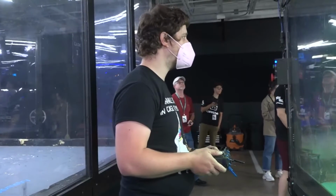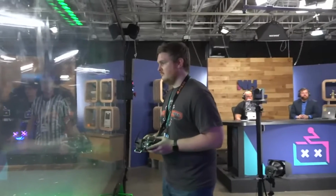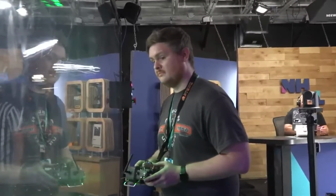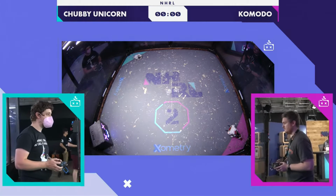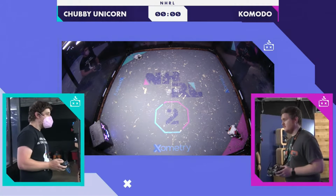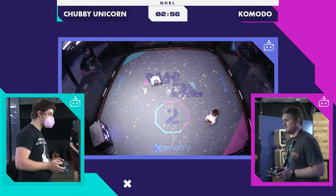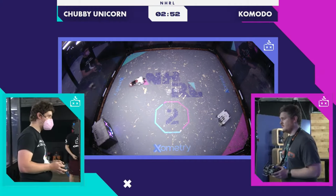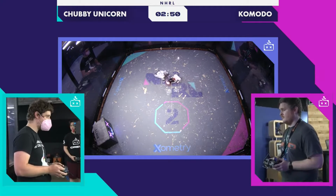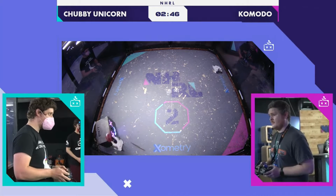Next in Cage 2, Chubby Unicorn versus Komodo. Komodo here is Miles Sims' very cool robot. You can see he's put forks on the front of Komodo for this fight. Really wants to get under Chubby Unicorn. Meanwhile, Chubby Unicorn's running a horizontal killing plow, downright necessary when you're facing a bot as powerful as Komodo.